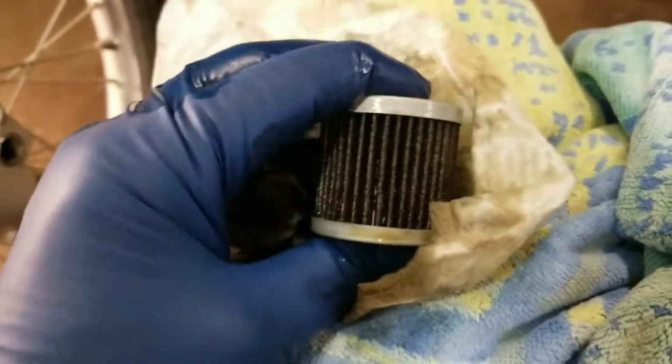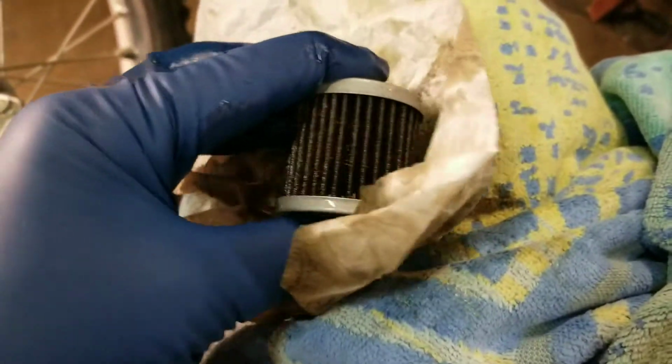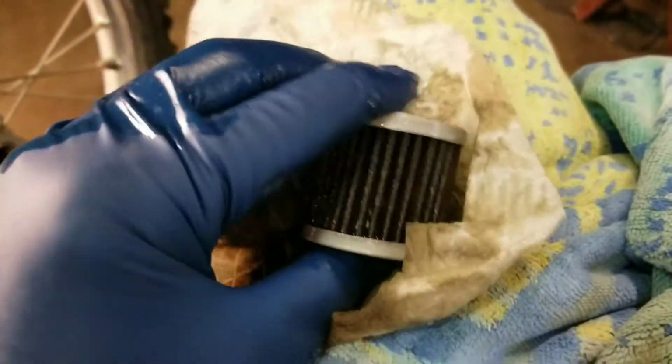It's all looking real good as far as I'm concerned. I think this thing is a score. Yep. So that's probably about the best news that I could have gotten as far as pulling the oil and the oil filter out of this thing, because it looks great. It's a little dirty, but no signs of anything really awful happening.